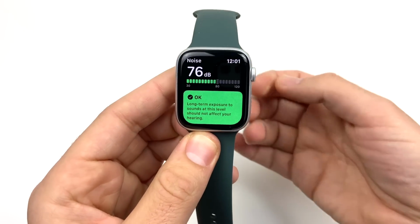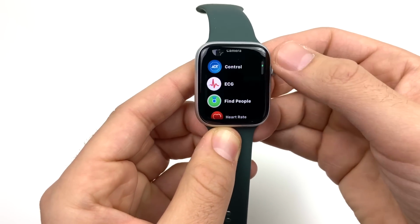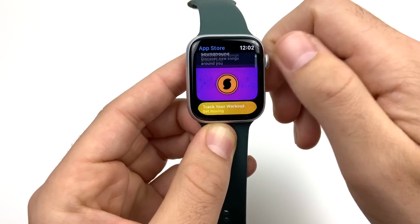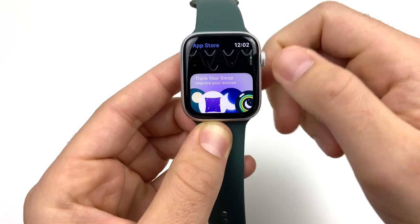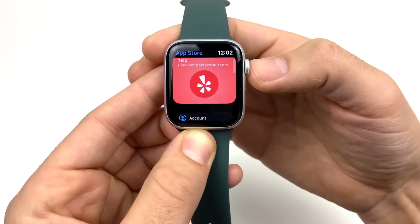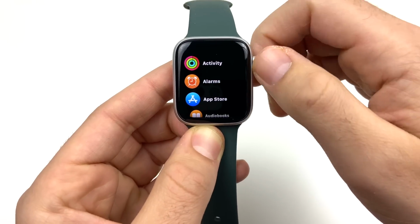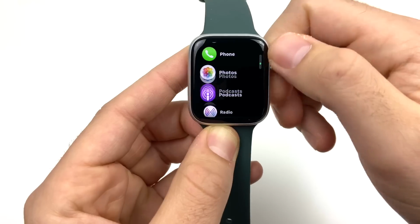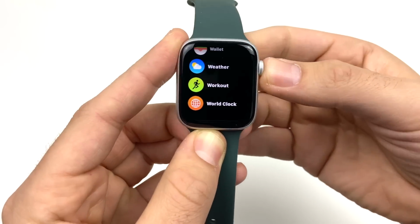I also really love how the Apple Watch brings the App Store to the watch right here. The ability to just go through your applications right here on the watch is fantastic, and the crown has this little vibrational feedback, so it's very satisfying to scroll through that App Store. So yeah, watchOS 6.1 is really nice, and this list view is very easy to navigate.